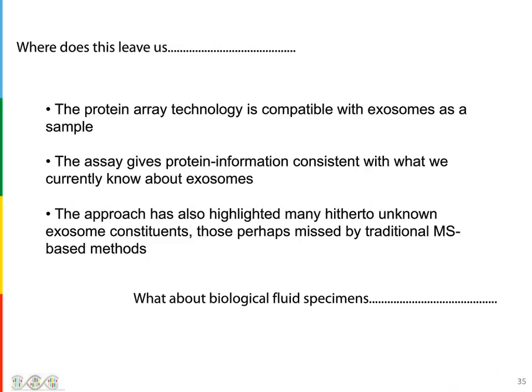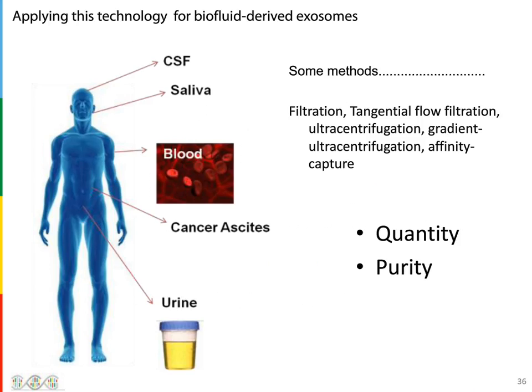So clearly with exosomes as a sample, the SomaScan assay can reveal a host of information. Some of that we expect to see, so it's reassuring, and also give us brand new information with a host of novel identifications. However, that was all done on cell line material, and of course what we really want to do is to dig into exosomes which are present in biological fluids.